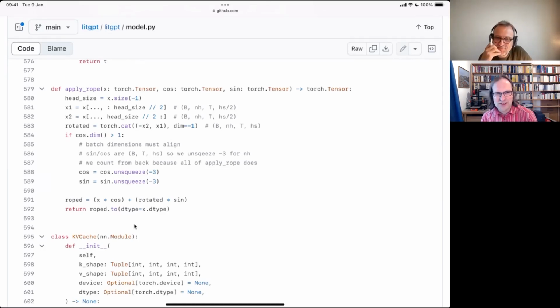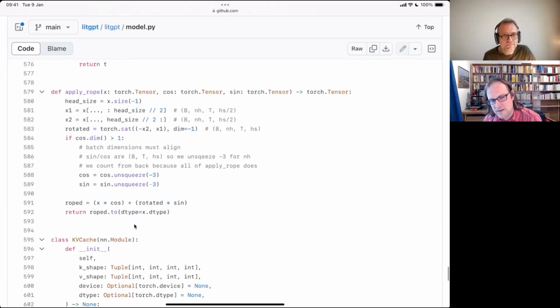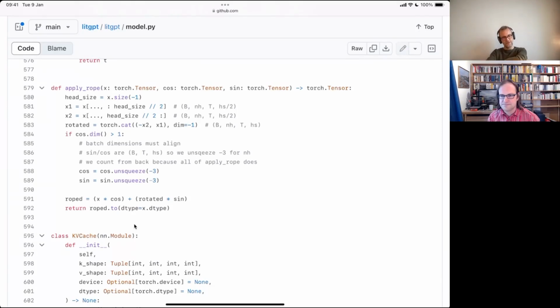Yeah, if you look at that, there's a torch cat which concatenates two tensors. But this is something that a compiler can optimize very well, because it can just pre-allocate the buffer and tell the operations before it, you write your result in here. And this is precisely what people do. Then there are a few pointwise operations before and after. Before you have the minus x2, and afterwards the rope is the product of the cosine and the rotated times the sine.